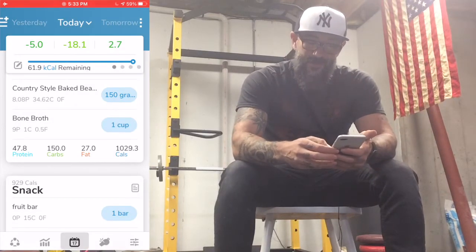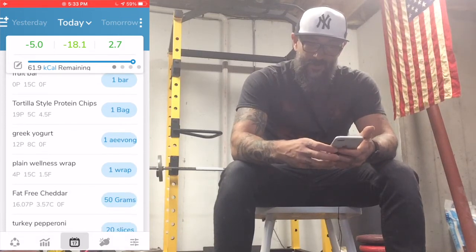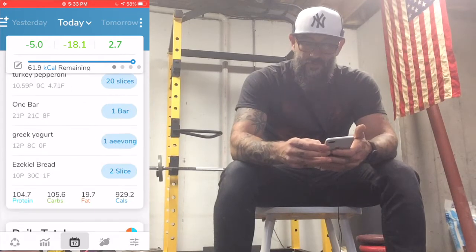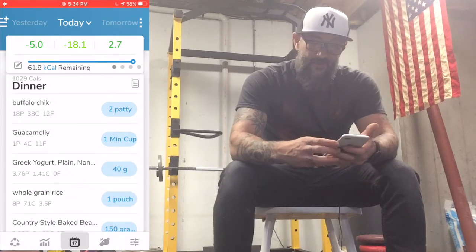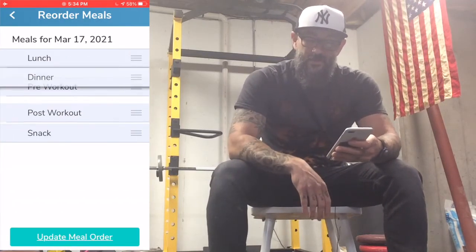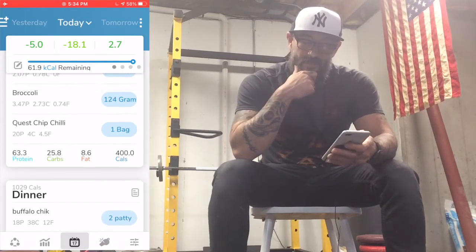Is there any carb in here that I can pull out, which is not necessary? I think we're probably okay. Let me reorganize this into something that makes a little bit more sense. We'll do the lunch, the dinner, the snack. All right. So I've already eaten the lunch. We're not going to talk too much about that. The dinner, you got the buffalo chicken patties. I could probably pull back just a little bit on the baked beans.